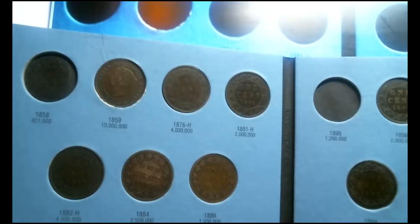But in the large cent series, it became an actual country in 1858. So it's not as old as ours, when we became a country in 1776, but not too much longer. So 1858, I don't have. It's going to be a hard one to get. There's only 421,000 of them.